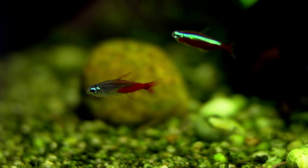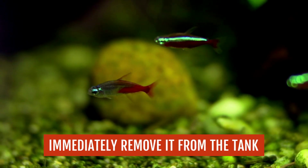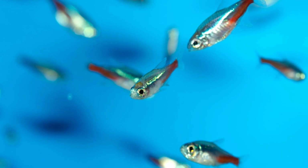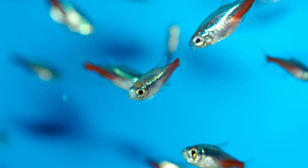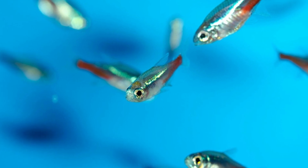If a fish stops schooling and starts swimming haphazardly, immediately remove it from the tank. Always quarantine new additions for at least 2 weeks before adding them to your aquarium. This disease is mainly spread through infected food, so use food that can be trusted and try to avoid live food as much as possible.